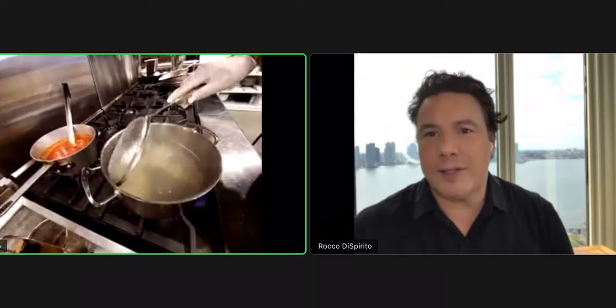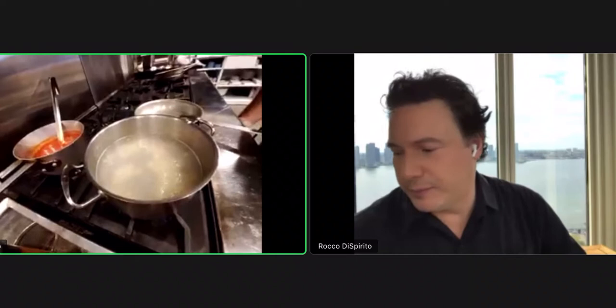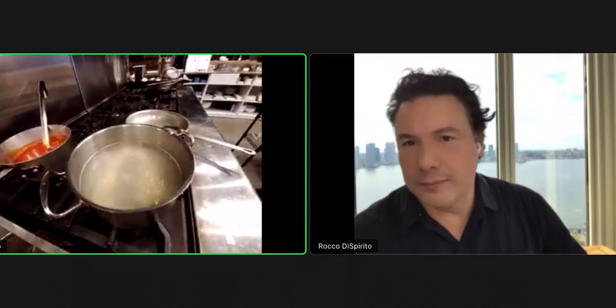Gnocchi and nudi, a lot of pastas that are made with potatoes and vegetables float when they're done because their density changes as they cook. You just have to be patient and let them rise to the top. And then when they get to the top, it's okay to leave them there a little bit. They don't really overcook. We prepare the sauce.